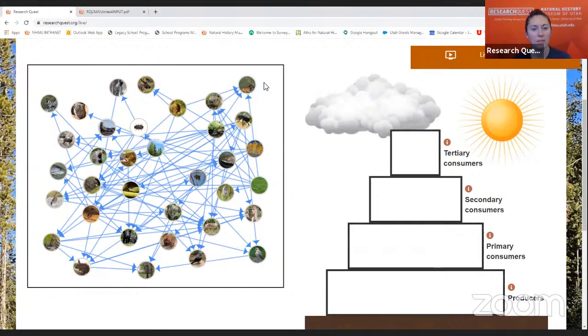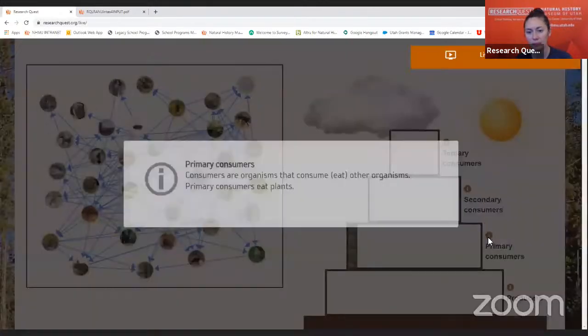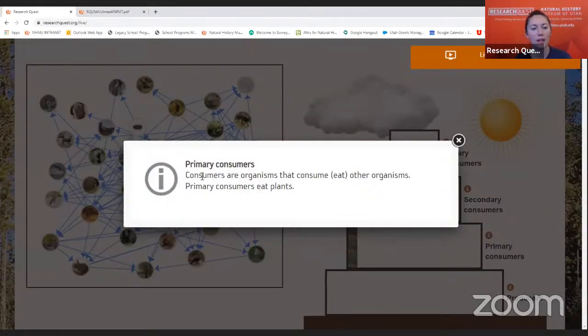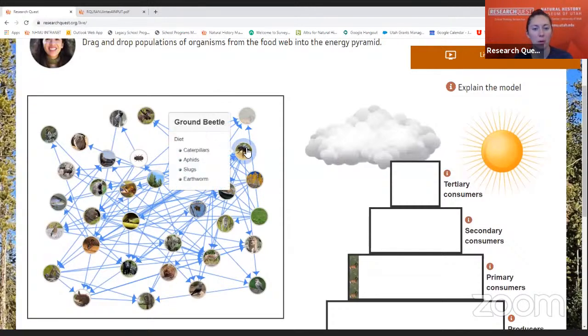So when you have, here's this model over here. When I click on a living thing, so here I have Rocky Mountain elk, it tells me what the Rocky Mountain elk's diet is, which says grass, flowering plants, twigs, bark, pine needles, lichen. All right, now I know based on this description that Rocky Mountain elk, it looks like they eat plants, okay? It's a plant eater. Does not eat meat. So I'm gonna go ahead and drag and drop it to primary consumers. Now I can click on the little info circle here, the little I, for the definition to remind me if you don't remember. But primary consumers, it says consumers. These consumers are organisms that consume other organisms. Specifically, they eat plants.